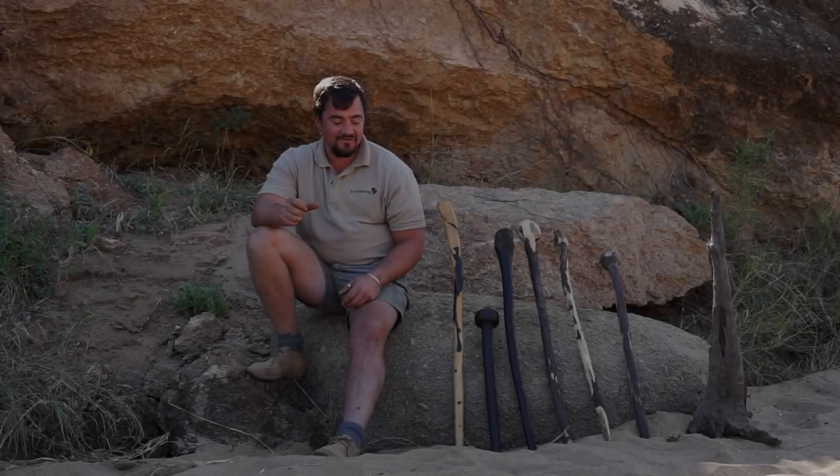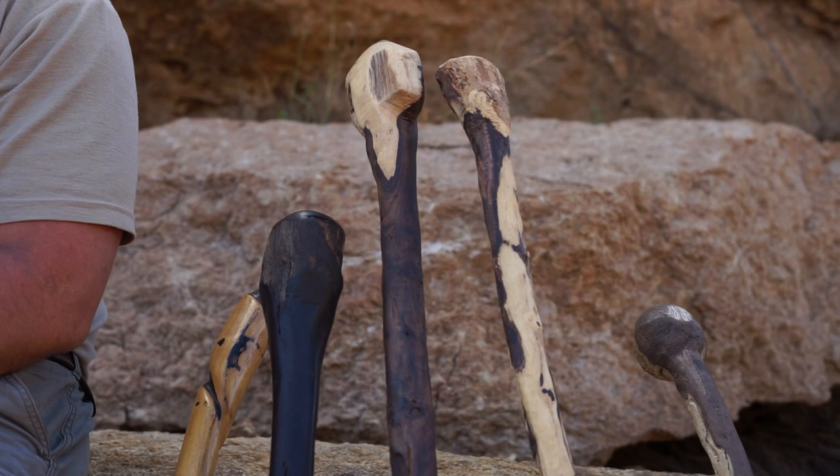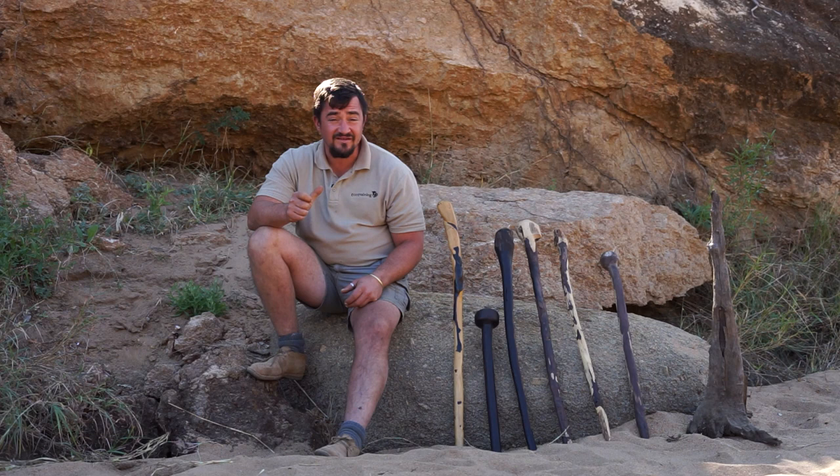Today we're going to be talking to you guys a little bit about some of the trees, and in particular the woods of those specific trees that you get within the Lowveld and in southern Africa. These specific trees that we're going to be talking about are some of the densest, in fact, in the world. And you get them right here in the Lowveld in the beautiful Salati Game Reserve.